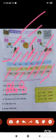Okay, see the next one, Mike and Nike like pineapples. Circle Mike, Nike, like. Okay, see the next one, the mice try to bite the pie. Circle mice, try, bite, pie. Okay, see the next one, I like lime rice. Circle the words like, lime, rice. Okay, draw a fine line. Circle the words fine, line.